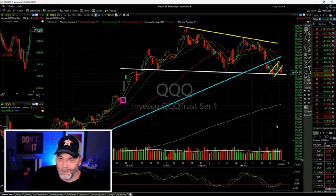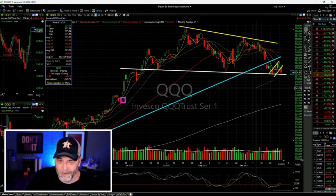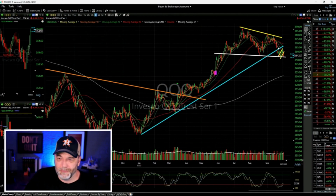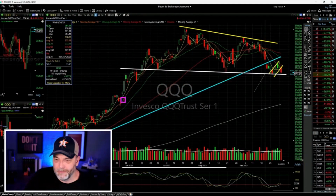Is that going to hold? If the 10-year continues to go higher, I would assume that it will keep going lower. I don't think this level is going to hold at all. You also have this gap right down here yet to be filled. Rising trend line here going back to January of 2023. That's broken. So right now, the line in the sand for the Qs is this white line here.